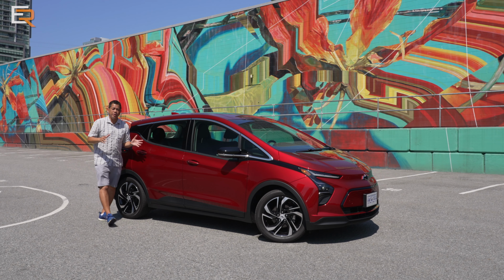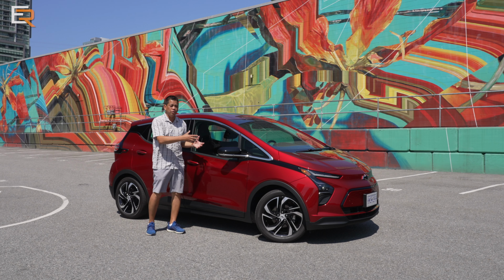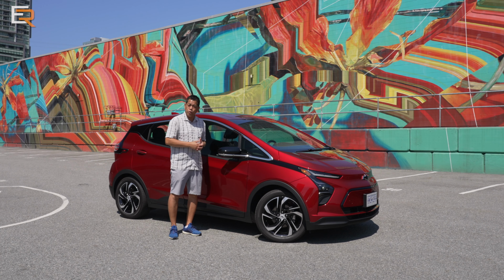This is the 2022 Chevy Bolt, and for this year there are a lot of new things. It's got a different look, different interior, lots of different options, but the best thing is the price. It has a very, very attractive price, which we'll get to in a second. So if you're sick of paying those high fuel prices and you're thinking about getting an EV, this could very well be the one that you should get.